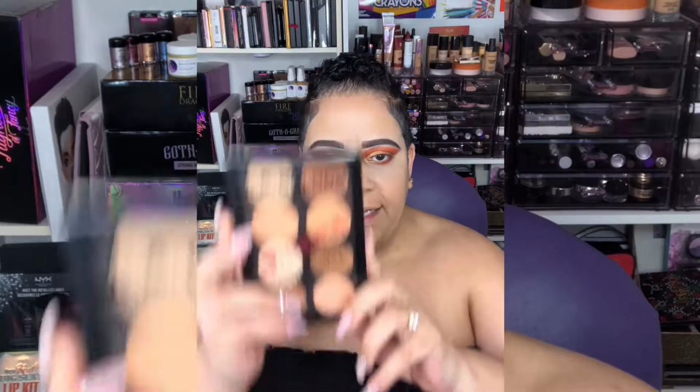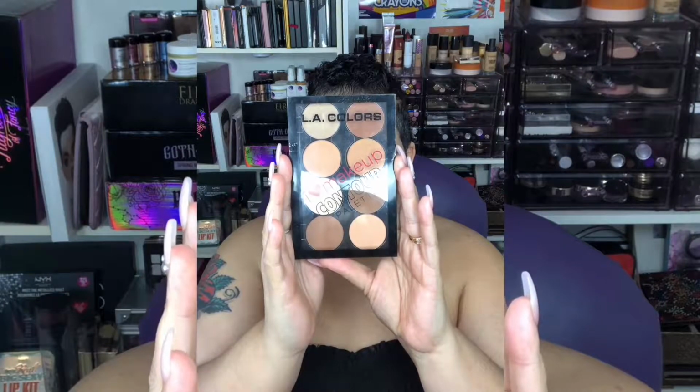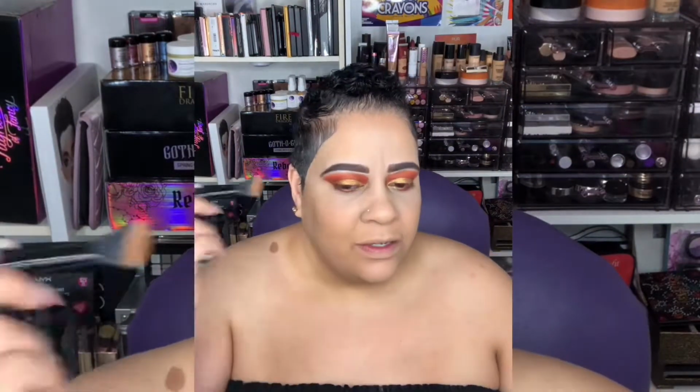Now, let's get to contouring the face. I'm going to use the LA Colors I Love Makeup Contour Palette. And she is one of my go-tos. All right, let's get to contouring.